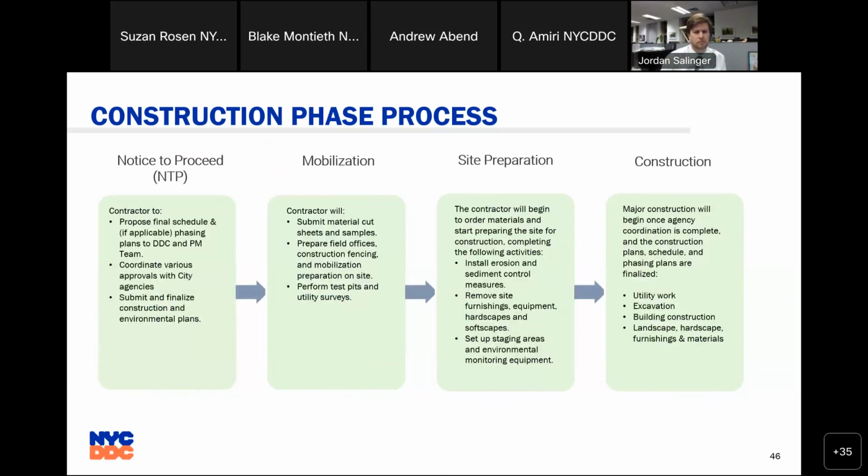So over the next two or three months, these boxes keep getting checked off one after another. Like I said, submitting the plans and schedule, and then they go into mobilization. They get their equipment ready. They need to do some test pits, utility surveys, and work with the utility companies. Then it goes into site preparation and setting up the fences once the schedule and the construction footprint are determined. Then they go into construction, and we'll be able to provide advance notice, obviously, to the community and all the community boards in this area ahead of time to make sure the construction impacts are communicated well in advance of any major construction.